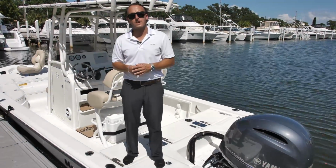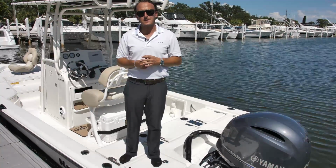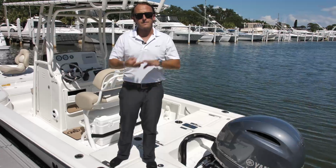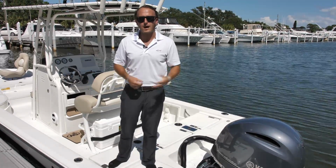Although NauticStar is a new brand for us, it's not a new brand to the industry. NauticStar was actually founded in 2002, and they focus on a few things, three of them being family, fun, and fishing. So this is a bay boat, but this definitely blends all the family options as well. Hop on board and let's take a look.